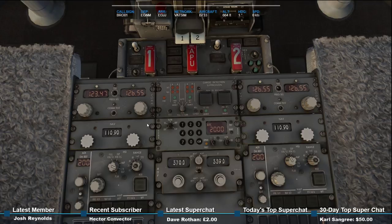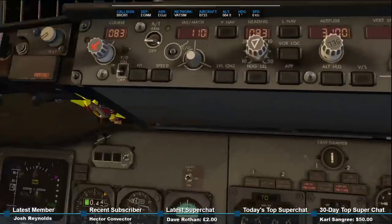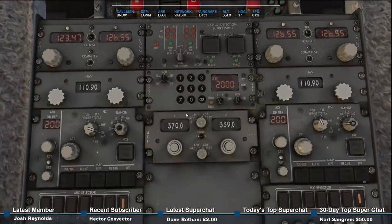So we've done that cargo fire test. This is a different looking panel, so I'll hold the test button down. There we go. That's different. It's all working correctly. Got the fire bell sounding.